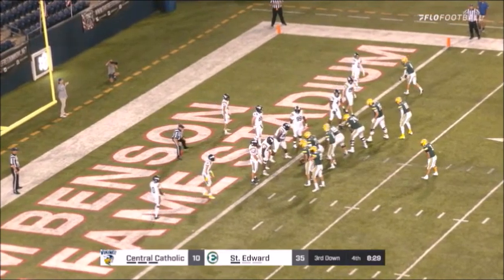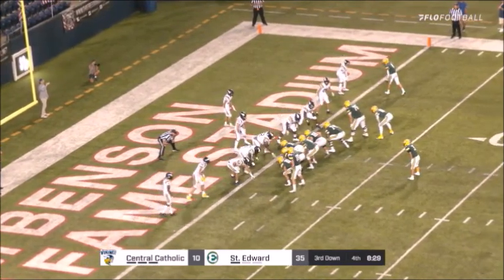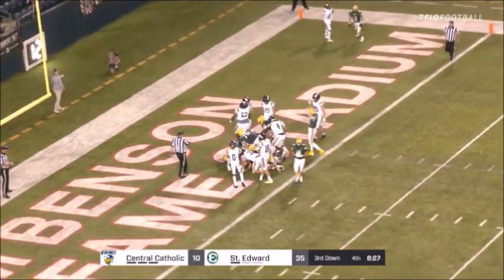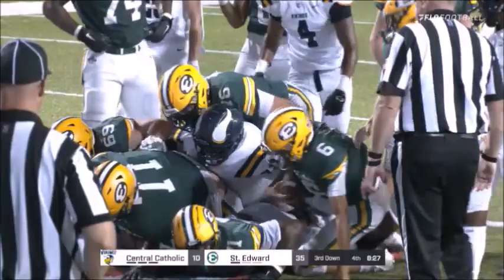But right now, the backup quarterback, Lucas Peruzic, trying to get his team in, and he's on the keeper. And well, he didn't get 2 yards, he gets 1. Touchdown, St. Edward.